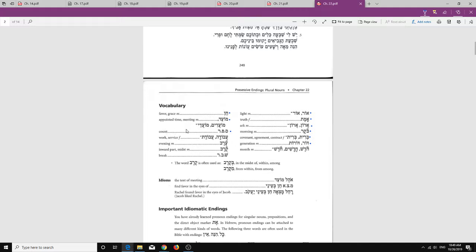or even account, safar. We have avodah, avodat, which is work or service. I don't know if we've learned this verb yet, have we? Avad is the verb to work, or eved is a slave or servant, someone who works. This comes from the same root. This is work or service.